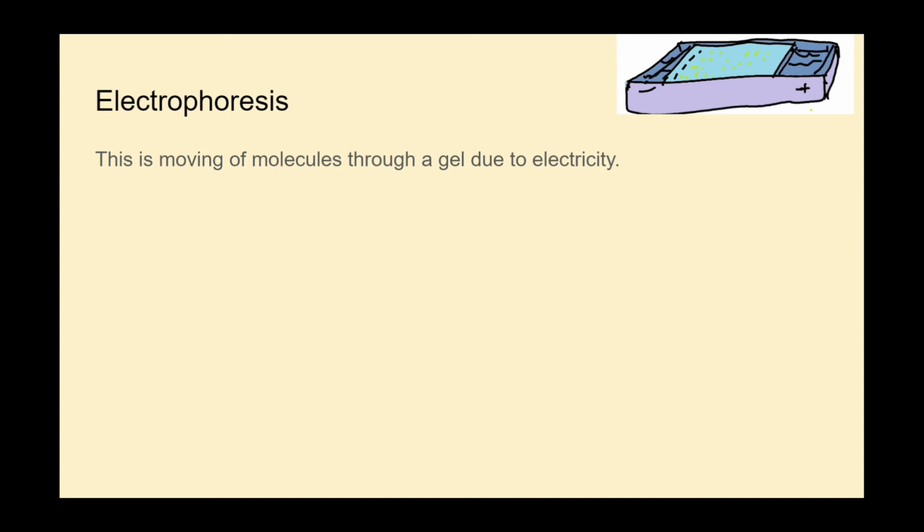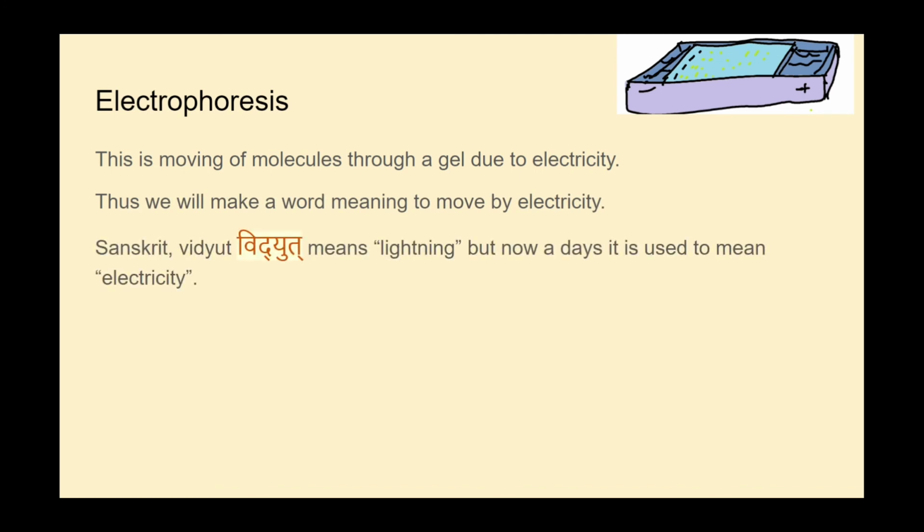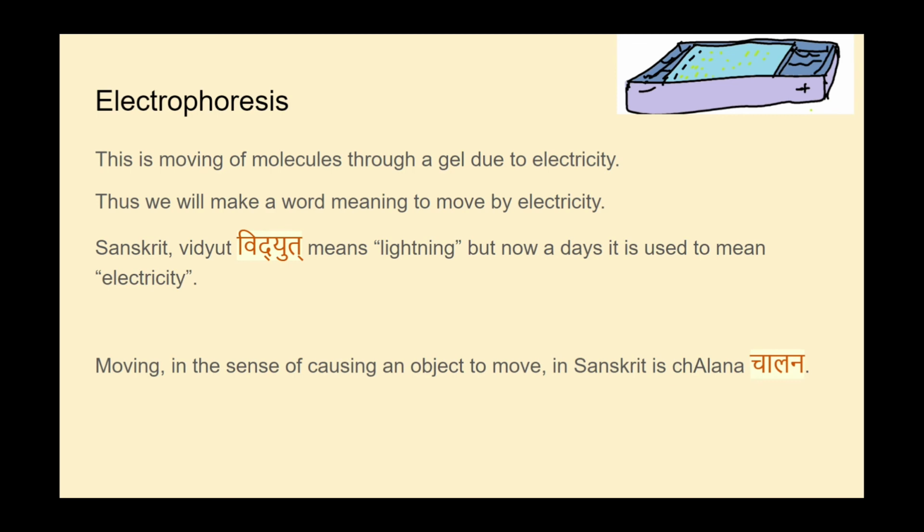within limits. Thus, we'll make a word meaning to move by electricity. In Sanskrit, vidyut means lightning, but nowadays it's used to mean electricity. I think the Hindi is bijali, moving in the sense of causing an object to move. In Sanskrit is chalana. Thus, electrophoresis is vidyut chalana.